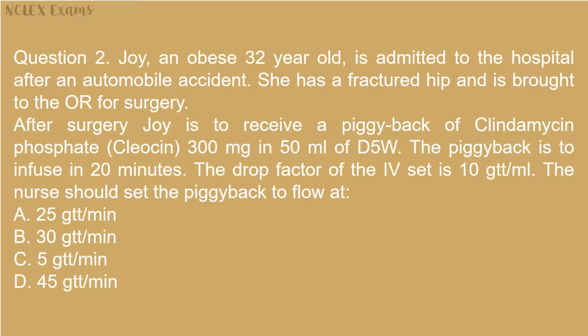Question 2. Joy, an obese 32-year-old, is admitted to the hospital after an automobile accident. She has a fractured hip and is brought to the OR for surgery. After surgery, Joy is to receive a piggyback of clindamycin phosphate (Cleocin) 300 mg in 50 ml of D5W. The piggyback is to infuse in 20 minutes. The drop factor of the set is 10 gtt/ml. The nurse should set the piggyback to flow at A. 25 gtt per minute. B. 30 gtt per minute. C. 5 gtt per minute. D. 45 gtt per minute.